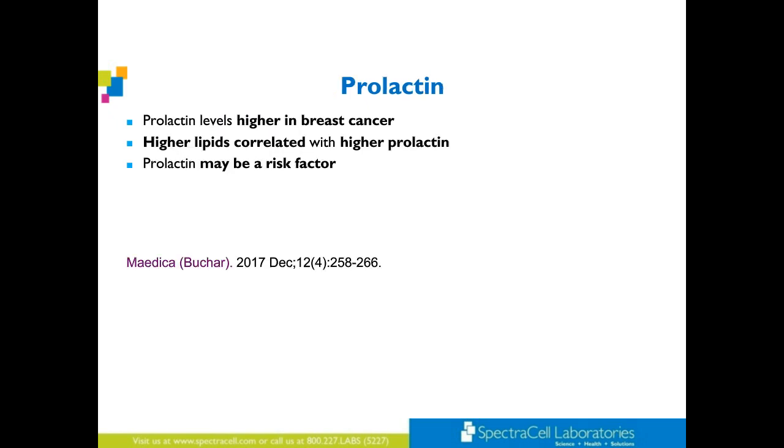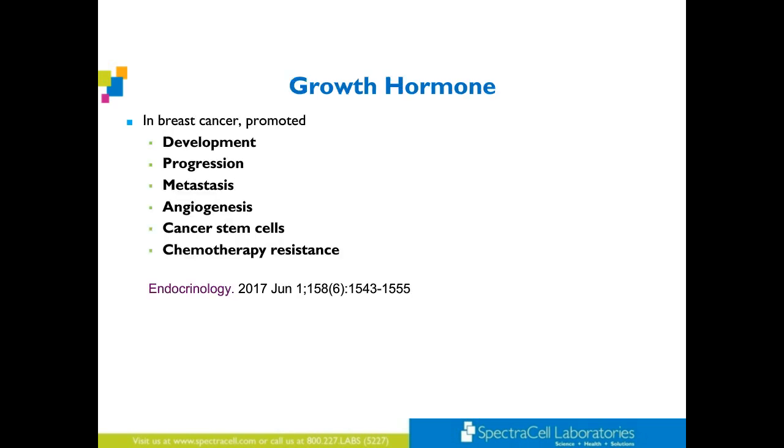Prolactin levels, again, are higher in breast cancer. Interestingly, higher lipid levels are correlated with higher prolactin. So again, prolactin is, in my mind, definitely a risk factor. And I check prolactin levels always initially and monitor that if those levels are elevated. So that can be checked through SpectraCell along with the other hormones. So looking at all these hormones is important. When prolactin's elevated, remember I mentioned vitamin B6, but also maybe sage and Vitex may be helpful in lowering levels.